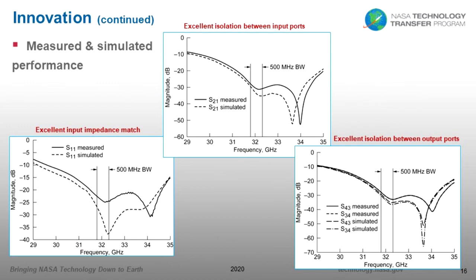All right, that brings us to the measured performance, how we went about characterizing and the measured results. For the purpose of demonstration of experimental results, we used two gallium arsenide MMIC chips with half watt, which is feeding port number 4, and a 1 watt gallium arsenide chip, which is feeding port 3. So they are in the ratio of 1 to 2.